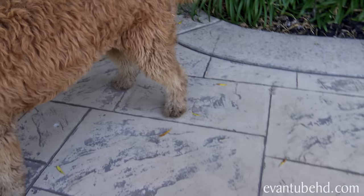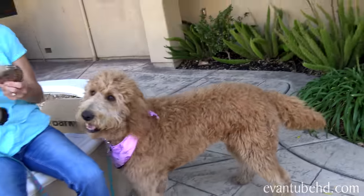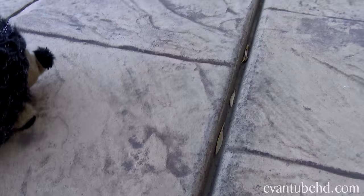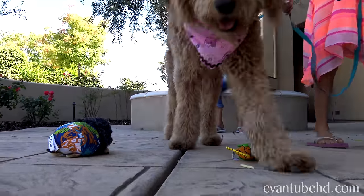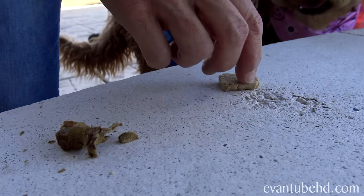All right, we're gonna do a test to see which one Chloe likes the most. All right, Chloe. So we're gonna put Mr. Fish Taco right here. We'll put Hedgehog right there. Which one do you like? Oh, she likes the camera. Which one will Chloe go to first?